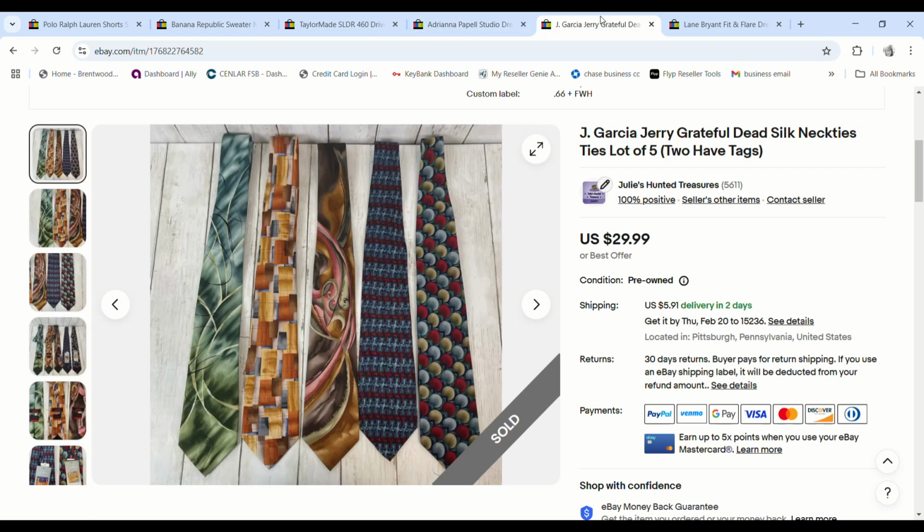These Jerry Garcia ties, 2 were new with tags and we paid 66 cents for those. And then the other 3 I got in a free pickup. So I decided to just put them all together in a big lot and it sold on an offer, I think of maybe like $24 and we made an $18.50 profit.